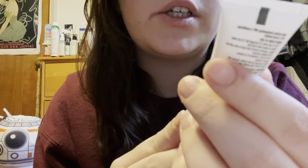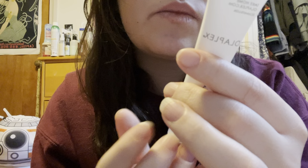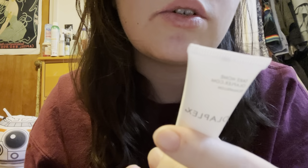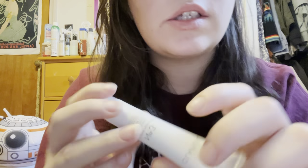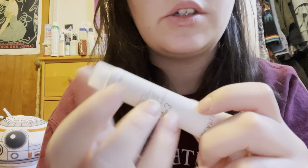I don't know exactly what this is. Use before shampooing, not a conditioner. It's a bond builder, the packaging says. What is a bond builder? I don't know.